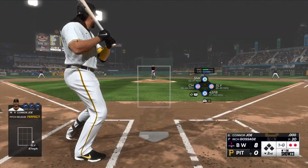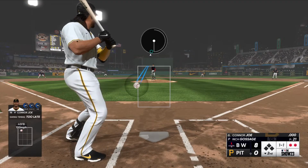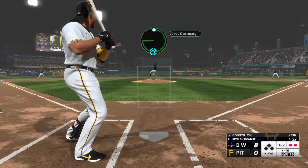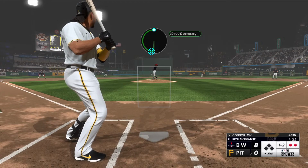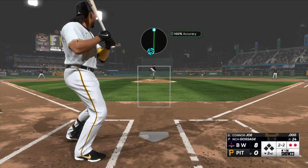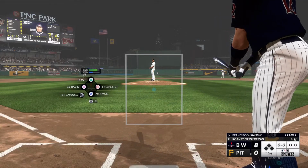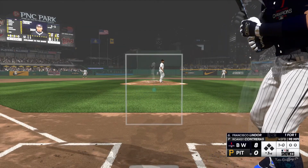That misses the zone, and that is ball 1. Swings through that one for strike 1. The 1-1 is fouled off. That misses. Now 2-2. Got him looking. That's a strikeout. Top half of the third inning, and the batter will be the shortstop, Francisco Lindor. The wind of the pitch. And that one a little bit high.